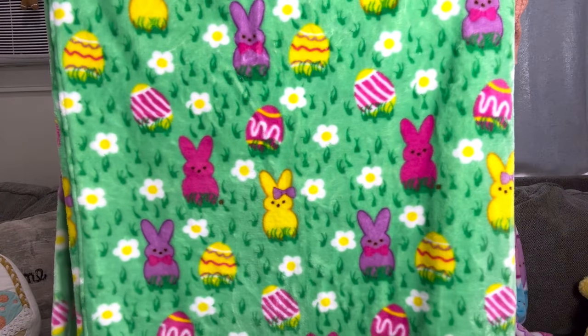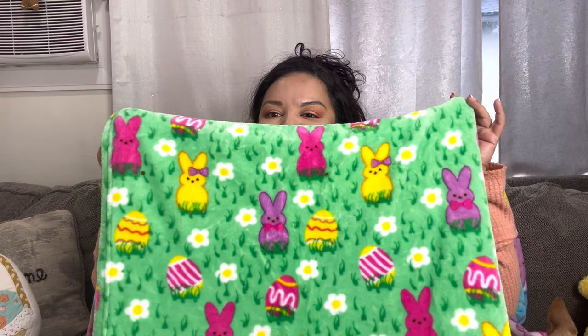All right, and then this one, oh, so pretty. One of my faves. You know what? They're all my faves. Look, it's the Easter grass. I remember this one was extremely popular last year. It was hard to find. I got so lucky. I've always been so lucky, except Valentine's last year, I wasn't. But mostly all the time, I've been lucky. Look, I found this beautiful Easter grass one with the bunny Peeps, the daisies, and then eggs. Look at that. It is so cute. Let me extend it more. Such cute blankets, huh? So that's the green grass one.